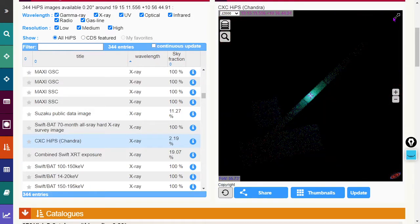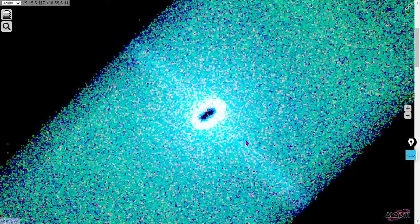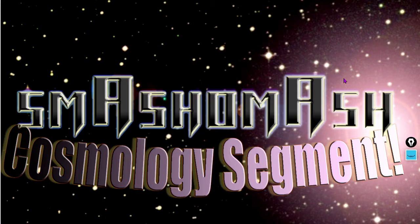And here's that fantastic Chandra imagery once again, that donut shape, torus-like appearance, with some likely jets coming out of its poles. Anyway, that's today's cosmology segment.